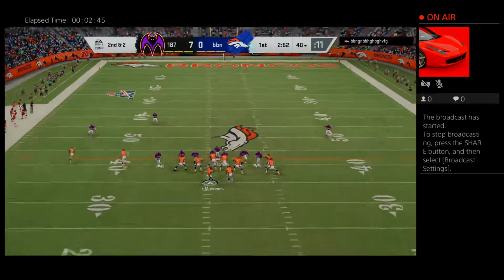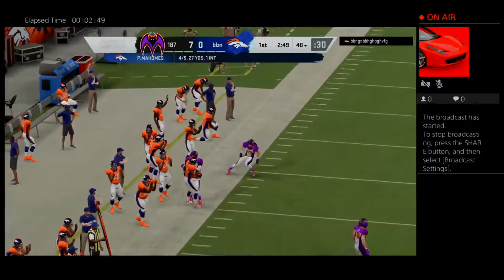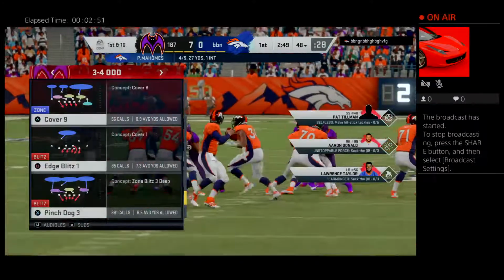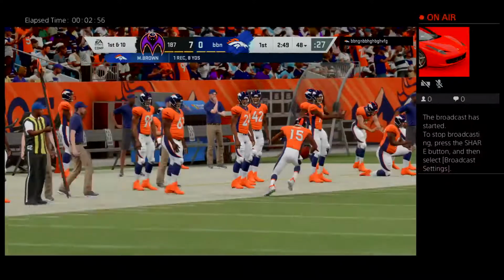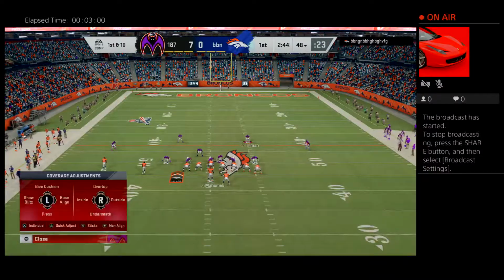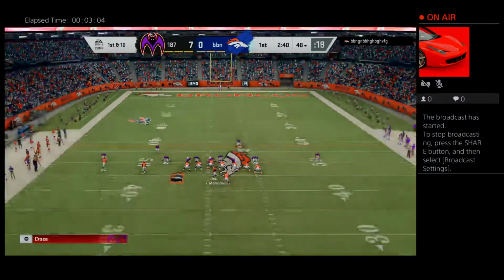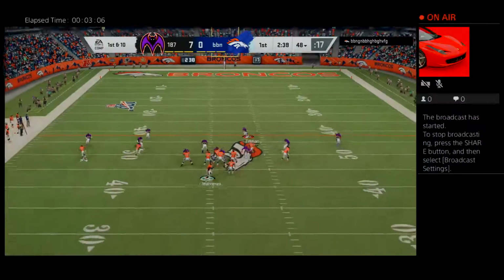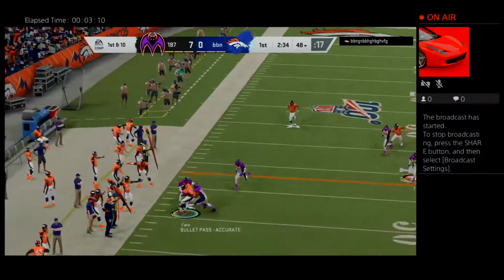Looking to throw again on 2nd down. Mahomes. This will be caught by Brown. And he's able to get this one out closer to midfield across the 45. That one a first down pickup of 8. Back-to-back good plays have them on the move on first down. Now Mahomes. This is the tight end Fant.